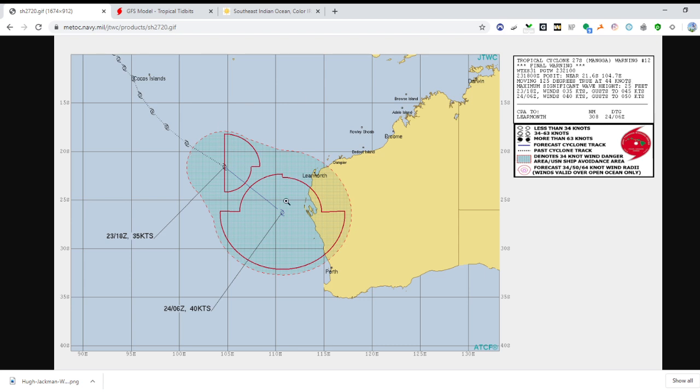So this thing is really booking it here towards Australia. With this projection, it looks like it's gonna make landfall between Learmonth and Perth. So we'll see what happens. But from this Joint Typhoon Prediction Center, it's only showing about a 40 knot storm, which is about 45 mile per hour winds that are going to be hitting on shore.